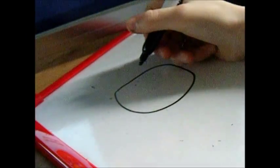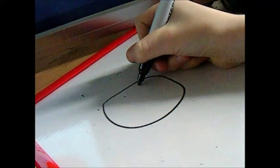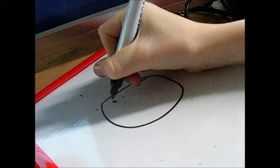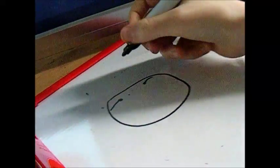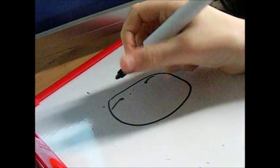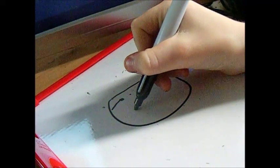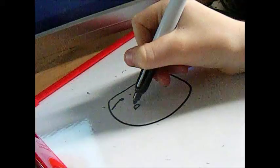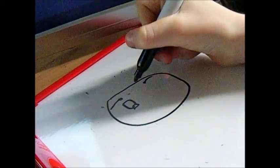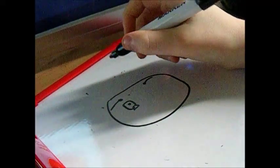I have to draw a super big one because there's a lot of detail in this one. I hope I do great. Or good at least. There we go. Then, let's see. Oh gosh, this is gonna be really hard. Ooh, then, the eye. See, I don't even know how I'm doing this. There we go. There's one of them.